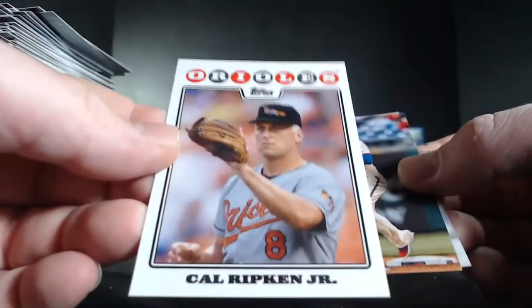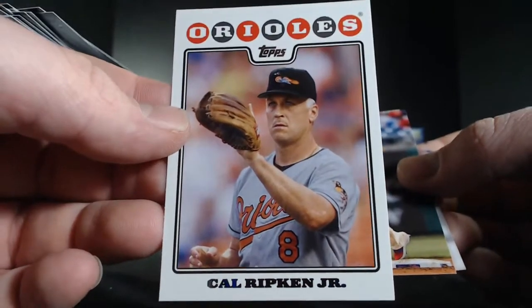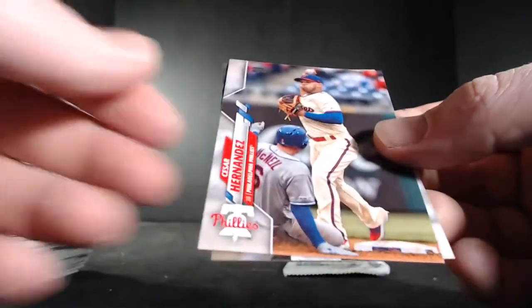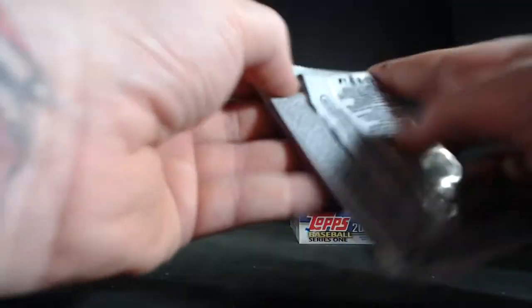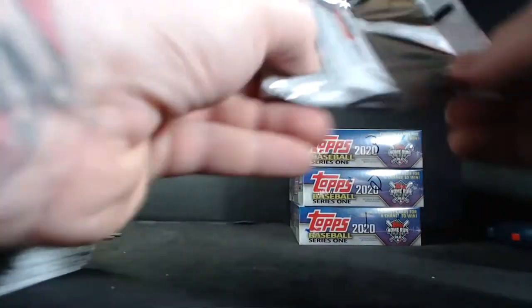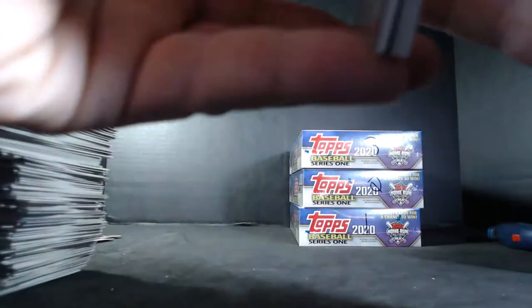Topps Choice 2008 going to Baltimore. Cesar Hernandez and Anthony Santander. All right. It's going to be a relic in here.